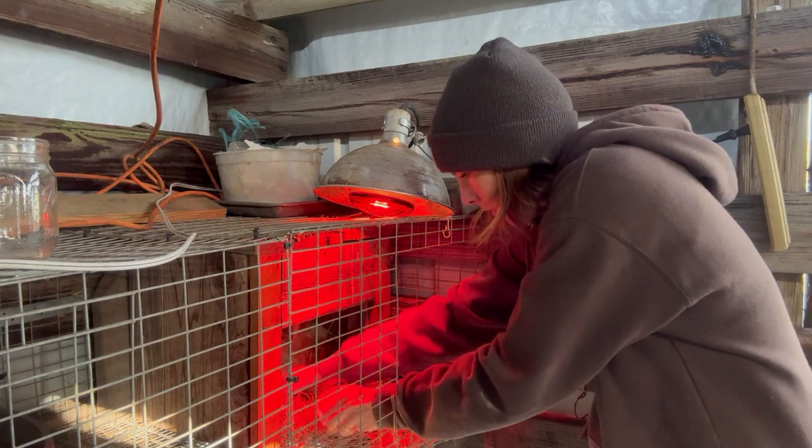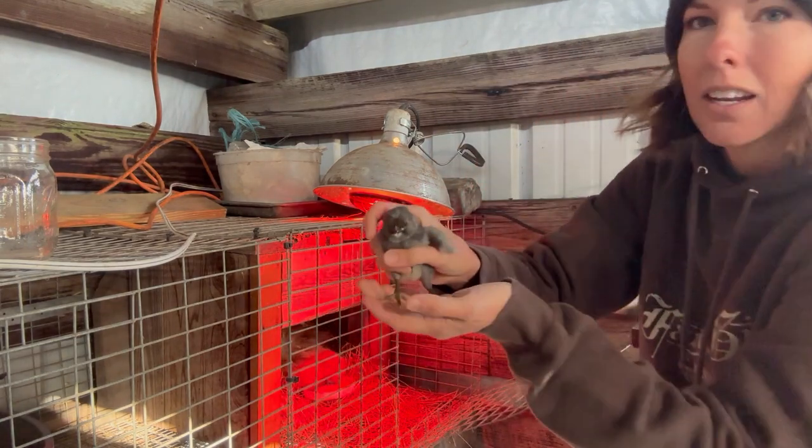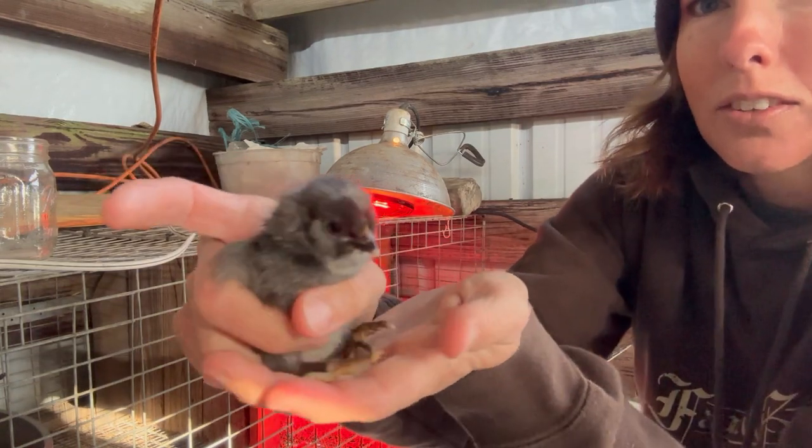All right, let me see what you got, Mama. Okay, I'm seeing eggshells. I'm excited. Another eggshell. Okay, let's see what we got. Hold on, hold on, Mama. Here, you munch on that for a minute. Okay, this is the one that had hatched yesterday.